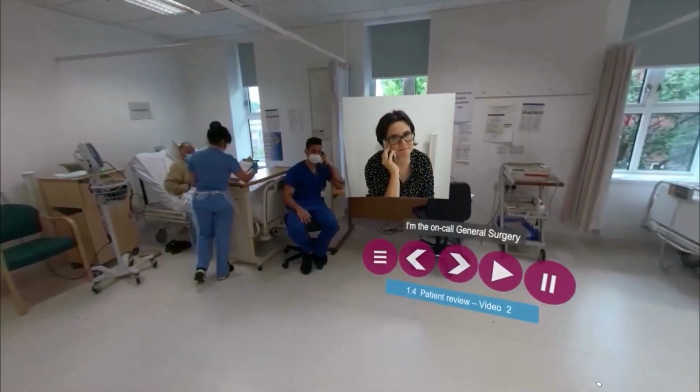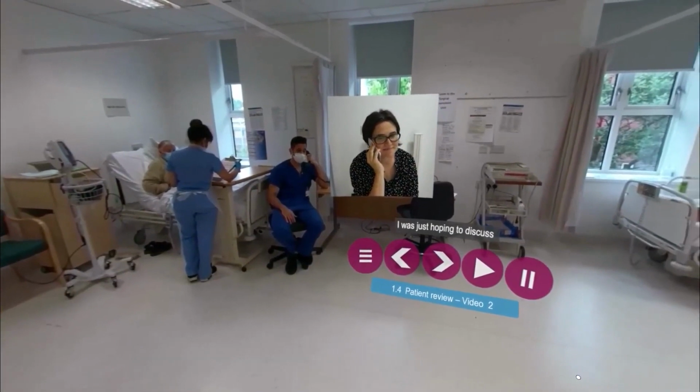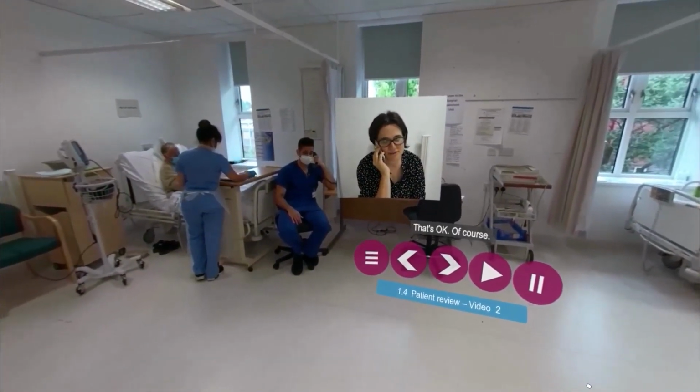The resources were developed especially for trainees who have taken time out of training, although they will be helpful to many others.